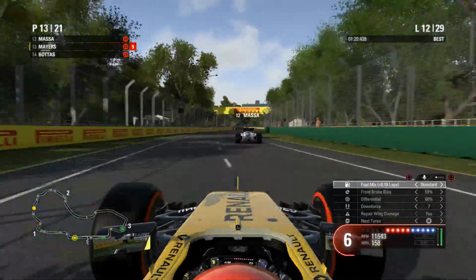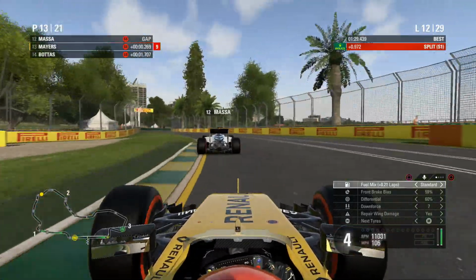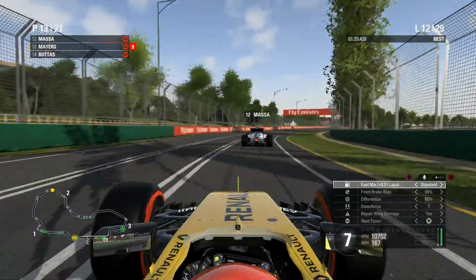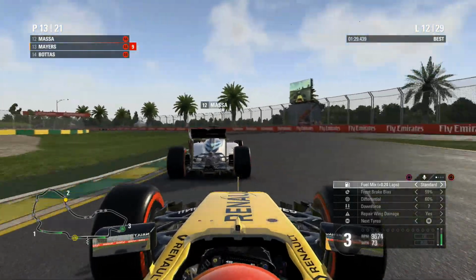This fast right-hander, you really got to make sure that you are careful through there because you're very easy to end up in the barriers. Just in the slipstream now, so we could have a look down here into the chicane. Not quite.